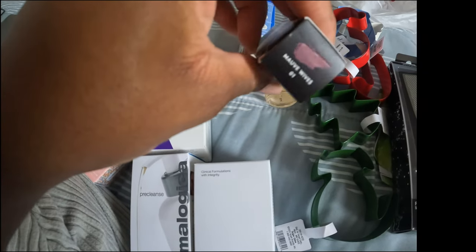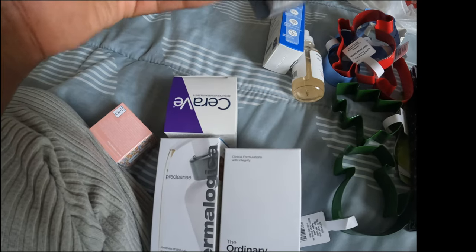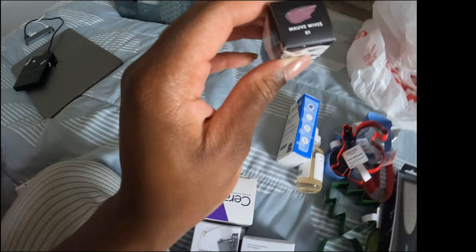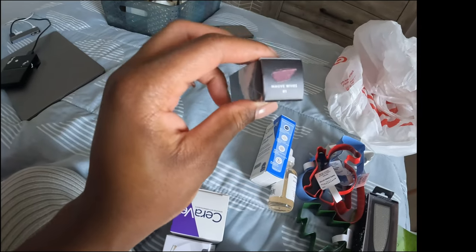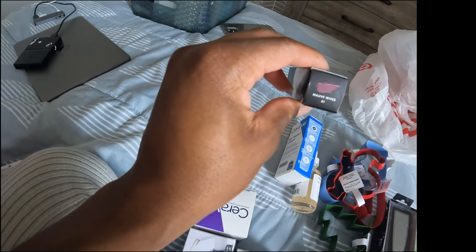Fenty Gloss. I did get another color too. I forget what the color is called, but it's more of a neutral. I still have to try this on. Maybe I'll try it tomorrow because I'm looking presentable tomorrow.